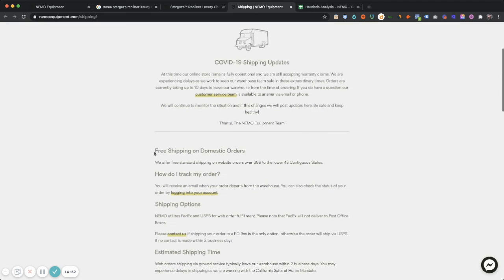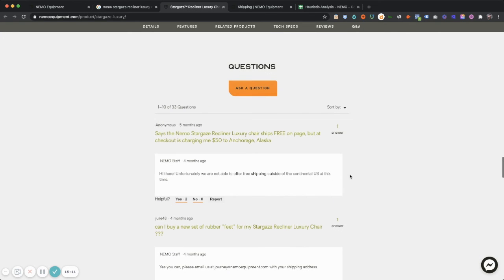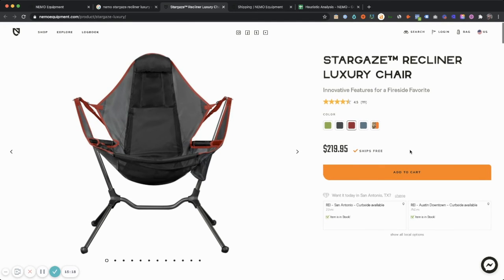And then here, as we can see, this first point says free shipping on domestic orders. We offer free standard shipping on website orders over $99 to the lower 48 contiguous states. So if we go back to that question, this guy lived in Alaska, so he's not going to get free shipping. But he didn't know anything about that because whenever he wanted to order the chair, it said ships free.